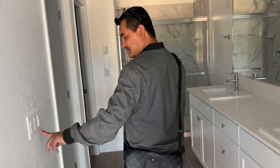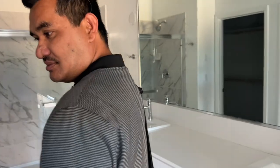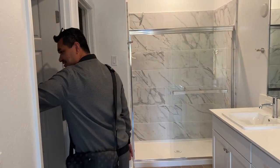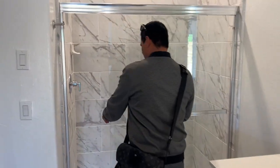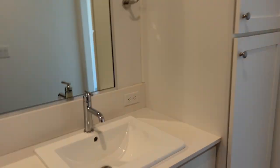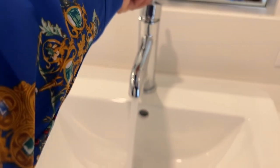The middle one, yeah. And the fire plug. No, no, this is air. So, there's a shower. Lots of cabinets. And closet. I like this. And the restroom.